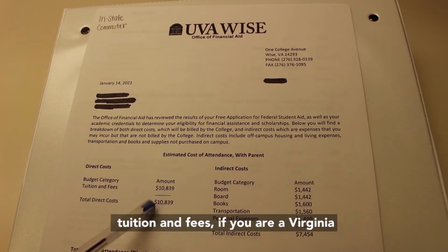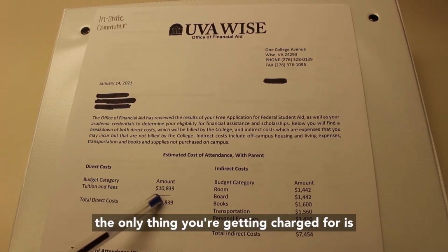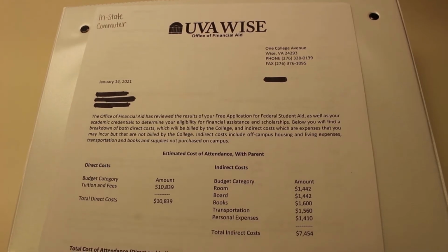This is just an example to know that you may have additional expenses while your child is going to college. So the $10,839 tuition and fees, if you are a Virginia resident student living off campus with parents, the only thing you're getting charged for is the direct cost over here.